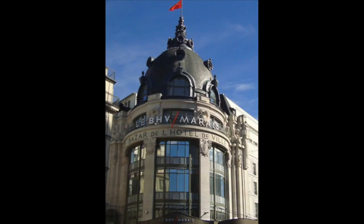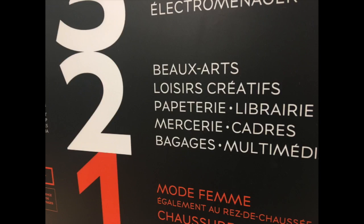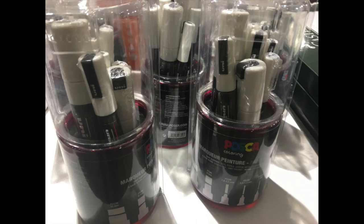And today I want to share with you my trip to Le BHV in Paris, France. So this is kind of like a Macy's style department store. It's really big, but surprisingly they actually have an entire floor that is dedicated to Beaux-Arts, or crafty goodness, which also includes fine art stuff too.